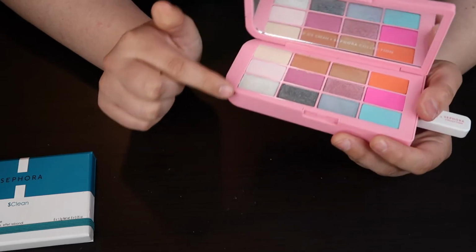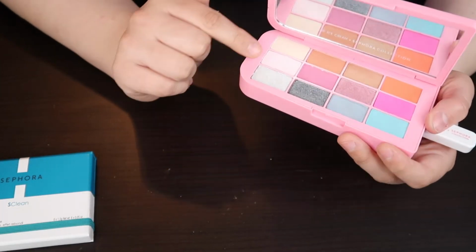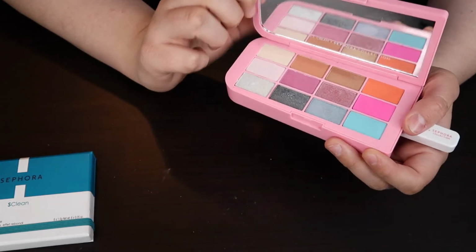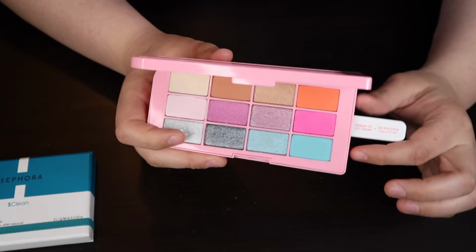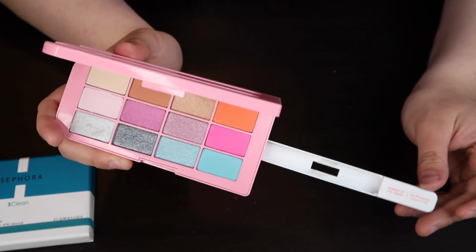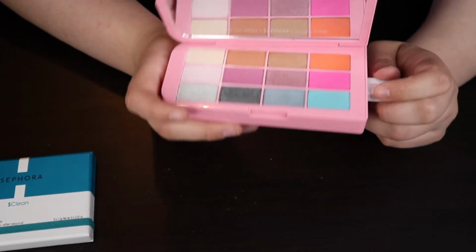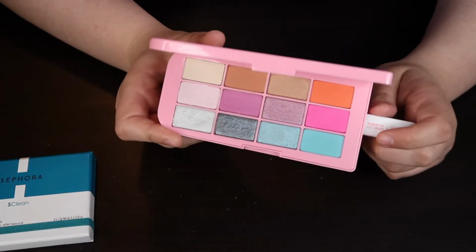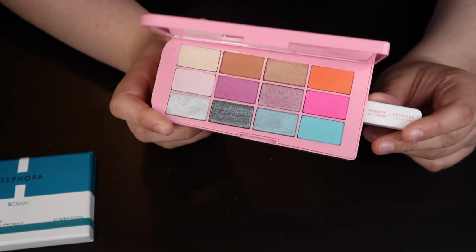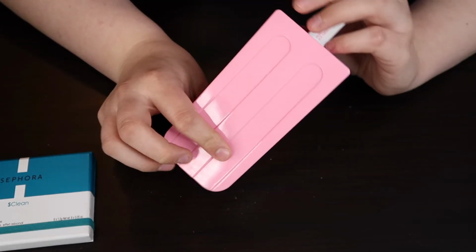These shades right here are again more of those topper shades. Oh, that one isn't. These two are. This shade's really cool. It's a unique color. I really like the 3 over here. There was a brush here. I believe I have it in one of my brush bins, but so cute packaging, so cute. I got it on sale because they were discontinuing it, because I believe it was limited edition, and it's so cute. I could never get rid of this.